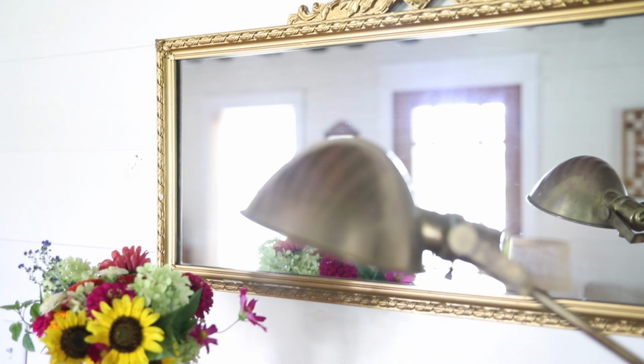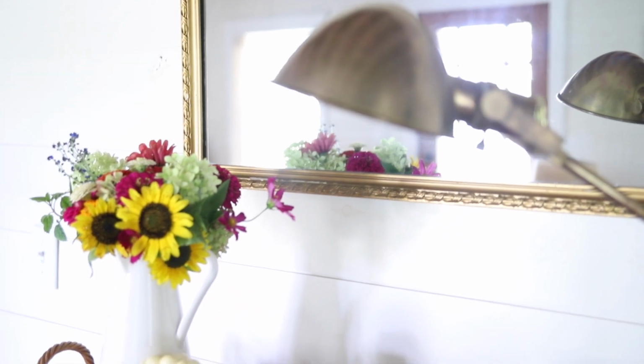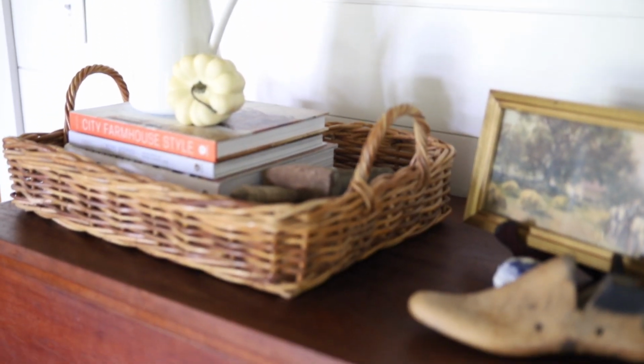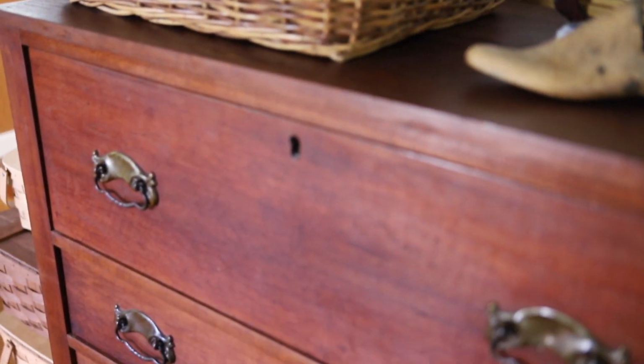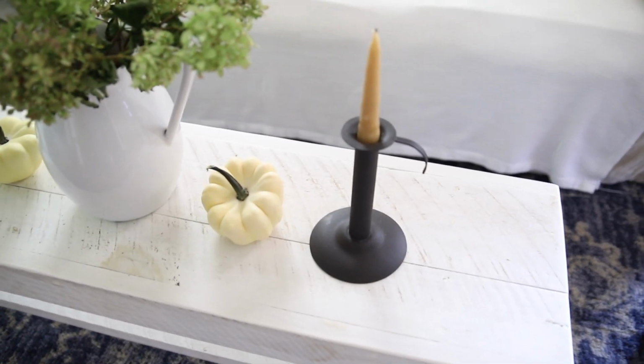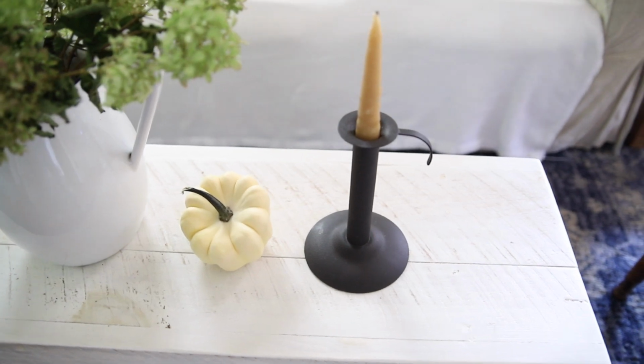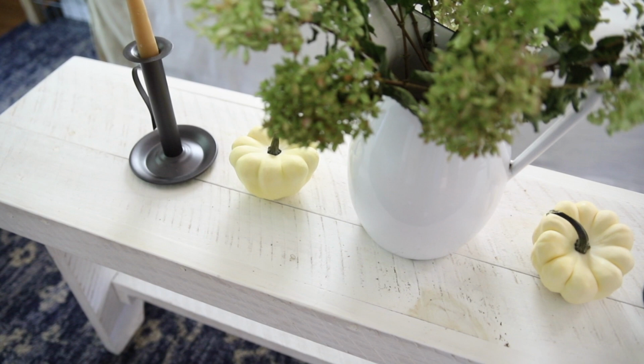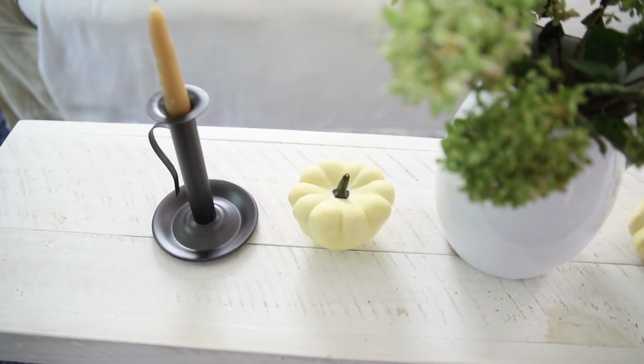When you come into our farmhouse from the front side, you come right into this room. I didn't do a whole bunch in here. I basically just brought in some fresh flowers from the garden. I added some of the pumpkins that I grew this year. And then I also changed out some of our white candles for our homemade beeswax candles because it brings a little more of that fall color into the room.